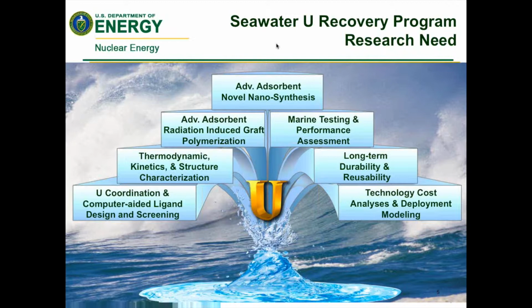This is a so-called Japanese baseline technology. And then we also encourage people to think outside the box using novel nanosynthesis. So in this case, we can increase the surface area. And the fifth one is marine testing and performance assessment. Once we have the material developed, we want to make sure it performs well in the marine environment.